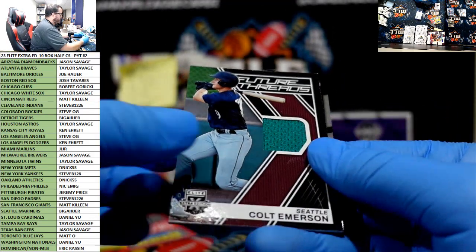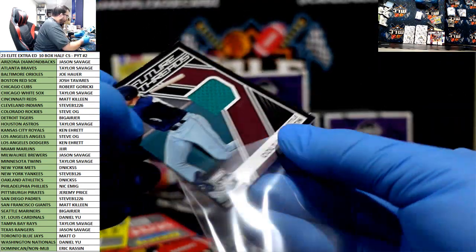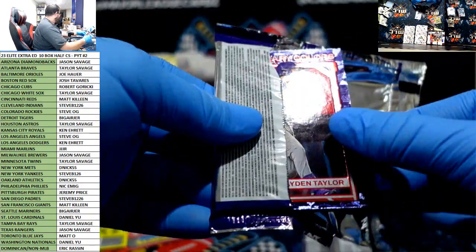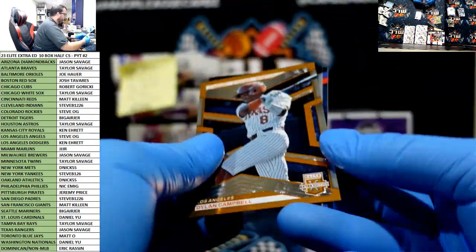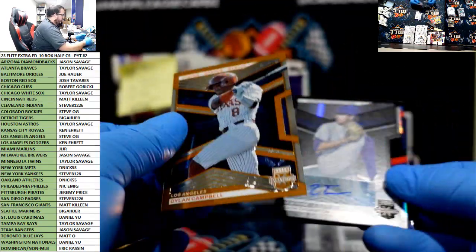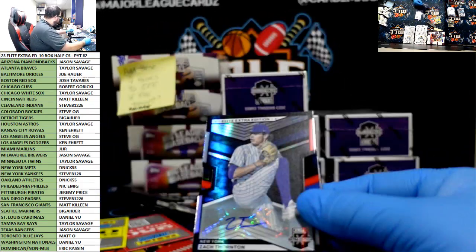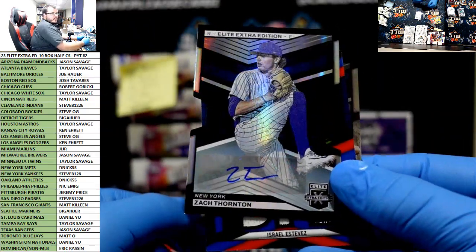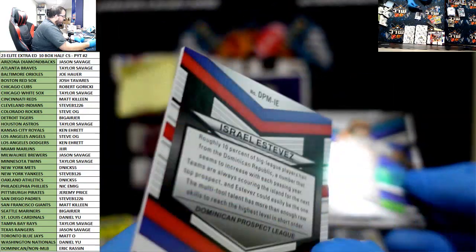Big Air Jair, Colton Emerson for Seattle Future Threads. I know. I really want to see some IMAC this weekend too, man. Status: Dylan Campbell to 275. That's why I only had one of the Obsidians up, but apparently the other one went up last night. Zach Thornton to 399. I'm pretty sure he's a Yankee. Steve B. Israel Estevez for the DPL relic.